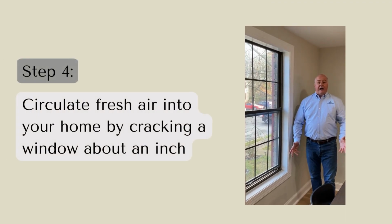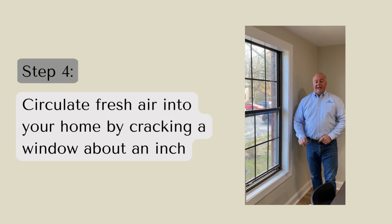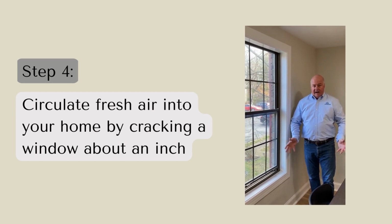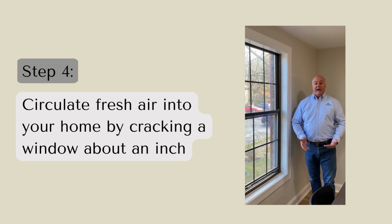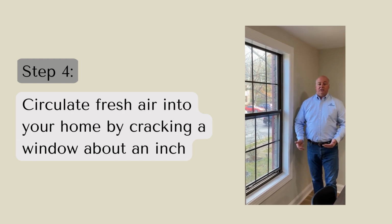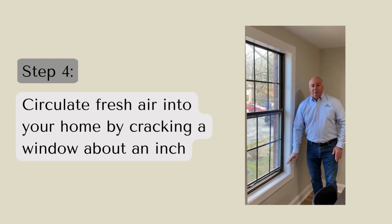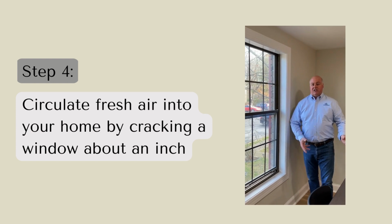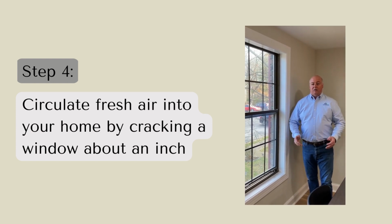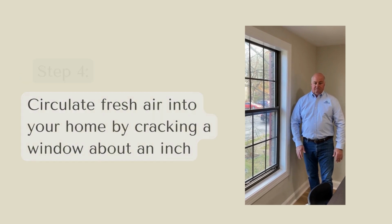So another item to consider when you're focusing on air quality in your home is actually how much fresh air is circulating into the home. One way to do that is simply, even during the winter months, just crack a window about 1 inch open and let that go for about 30 minutes, and that will actually freshen the air in your home and remove any other types of poor quality air.